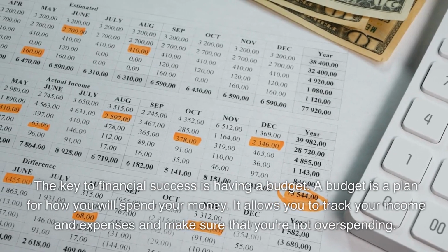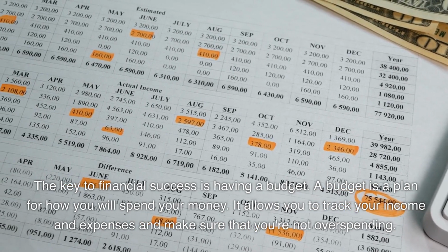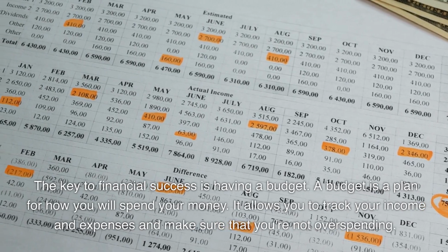The key to financial success is having a budget. A budget is a plan for how you will spend your money. It allows you to track your income and expenses and make sure that you're not overspending.